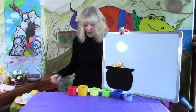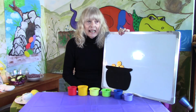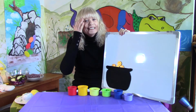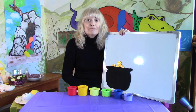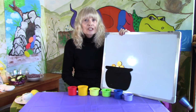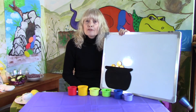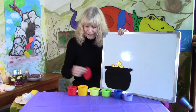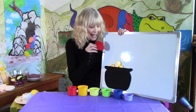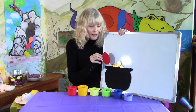Okay, now, I called the wizard and I said, wizard, I have some of Wily's eggs. Please, could you make them magic for me? And he said, of course, Sheila. So he made them magic for me. So the first colour we learnt was yellow. But if you want to make a rainbow, the first colour we use is red. Red, match. I'm going to put this red colour into this magic pot, this pot of gold.